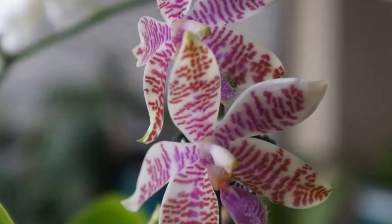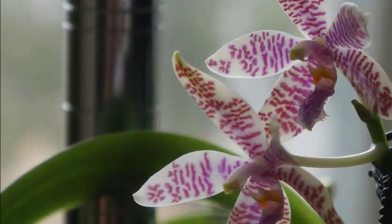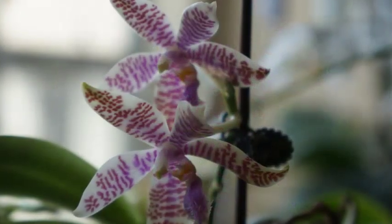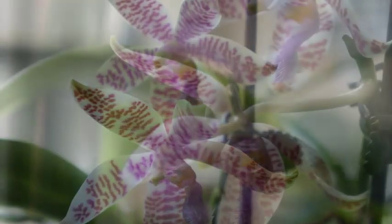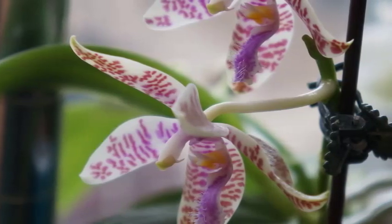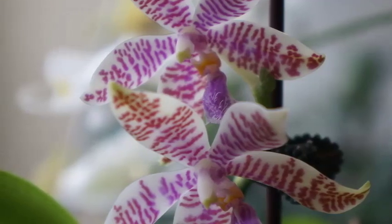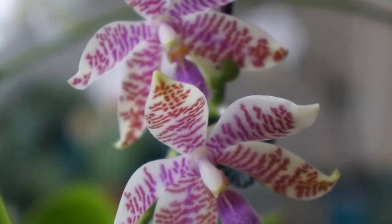It's actually currently in semi-hydro, and later in this video you'll see a clip where I show you the roots and how it's doing inside the transparent container. But for now, this orchid is doing really well in terms of growing a lot of roots inside the container, but also outside, above the media. So aerial roots are also doing really well.